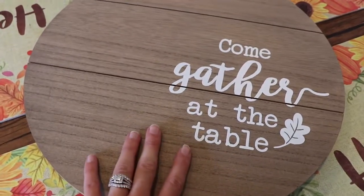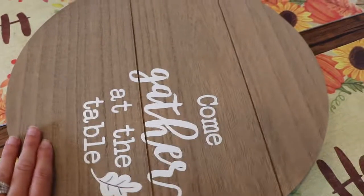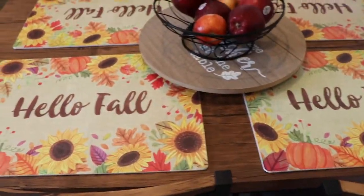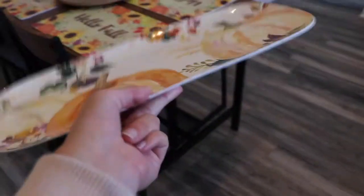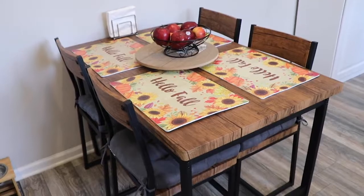I believe this was like $20, and it says "come gather at the table," and it is so cute. I just love it, and I'm just gonna go ahead and put the apples on top, and then that is it for the table. I do have this dish here that I don't really know where to put yet. It might go somewhere on the table, I'm unsure yet. But that is just some stuff for the table.